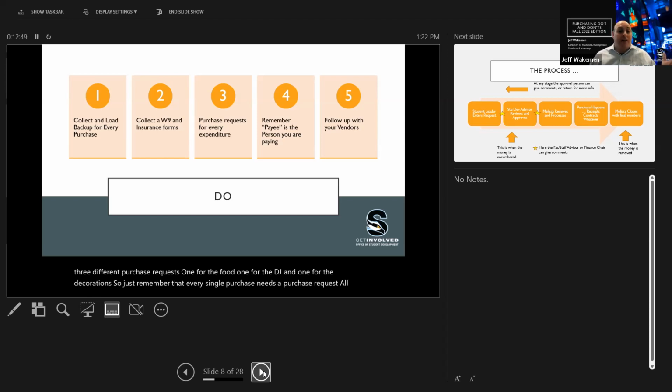Also remember, payee is the person you're paying, okay? When you get to the forms, you'll see a line that says payee. Everybody say it with me. Payee is the person you're paying, okay? So many people put their own name there, and it's amusing, but it doesn't help. We need payee to be the person you are paying, or the vendor, or the business, or whatever. Payee is the person receiving the funds.